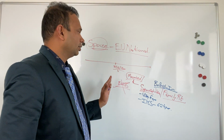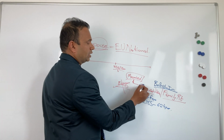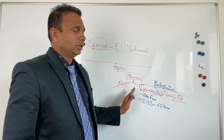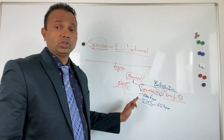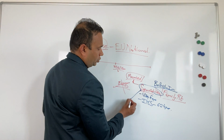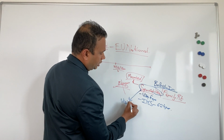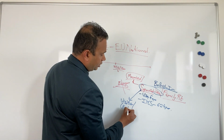You can file this application. I'm strictly speaking of the spouse visa application. This can be filed either outside the UK or inside the UK. Inside the UK, it is only possible if you already have some kind of valid leave, not a visitor visa. So if you are on a visitor entry, either visitor entry or visa.